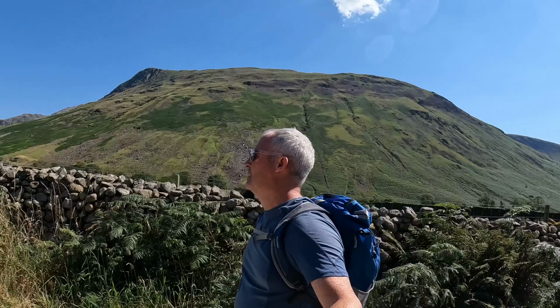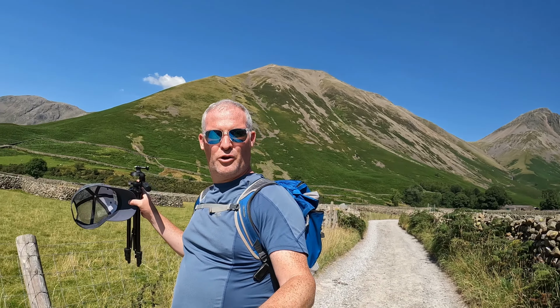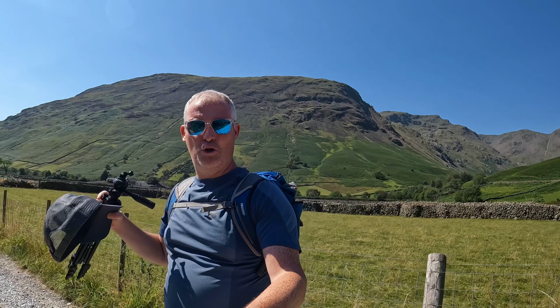That's Illgill Head behind, and there is Lingmell here. I've got Great Gable that I'm looking at, and then that'll be Kirkfell, and this one here will be Yewbarrow.